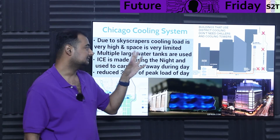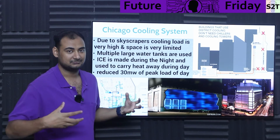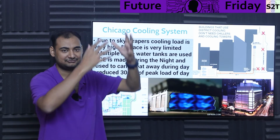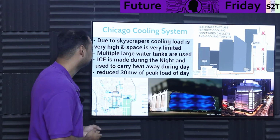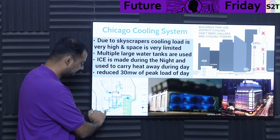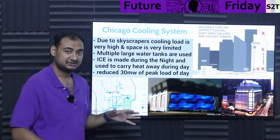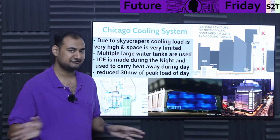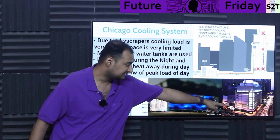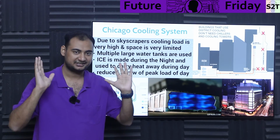So due to that high load, the cooling load is very high and space is at a premium. They can't just build things to handle it. You cannot just say, okay, the top 10 floors is just a giant chimney for air cooling. It becomes impractical. And multiple water tanks are used. So this is the map, and there are multiple plants like P2, P1, P4, P5, P6. They have a lot of production sites, and these sites are huge water tanks, nothing fancier than that. And yes, this is a building. And yes, this is another building where 2 floors are just for water tanks. Nothing more than that.